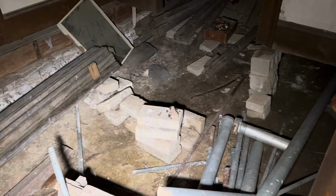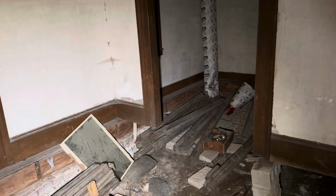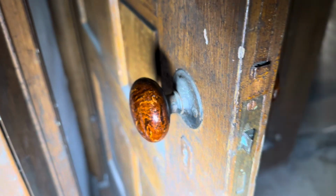Pretty cool. And like I was saying, this house is said to be extremely haunted. There's many stories about the hauntings that have taken place here. Again, I'm not a huge believer in that kind of stuff, but we're just gonna see what happens. Really cool old doorknobs. This house is built around 1852, I believe.